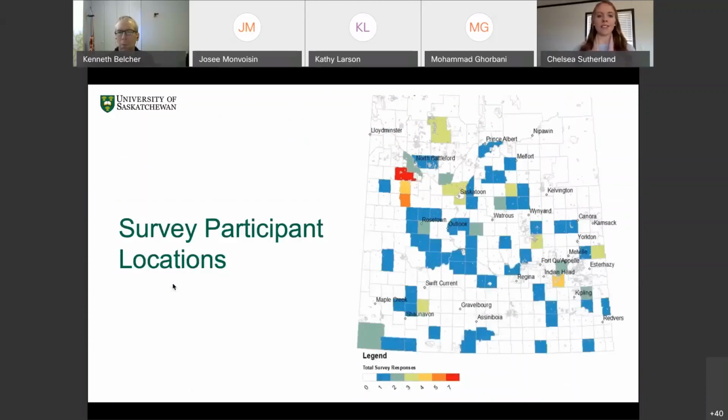In this slideshow, I have to say thank you to Savannah for helping me put together this image. And this just shows the spread of my participants across Saskatchewan by the RMs in Saskatchewan. And so as the color moves from cool to warm, it just shows the number of participants from each RM who participated in my survey. But overall, we had a pretty good representation from all corners of the province throughout my survey.